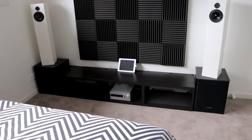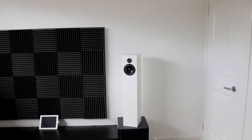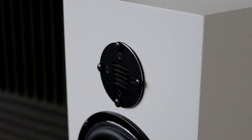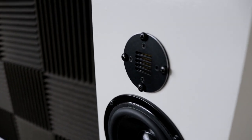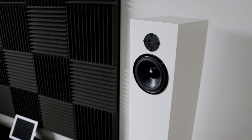And as you can see, it's a 2.2 system, two towers, two subs. This is where the Daytons belong. This is where they've always belonged. This is where I use them the most. And they perform absolutely awesome in here with the ribbon tweeter and the woofer. The acoustic treatment in here really allows me to get quite a fair amount of volume out of this tweeter without it becoming overly harsh or anything like that.